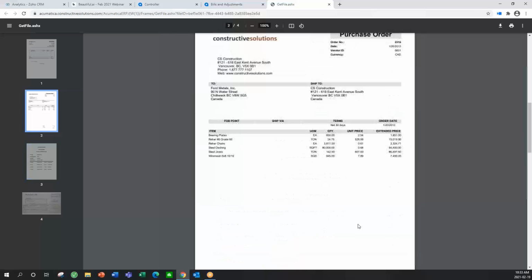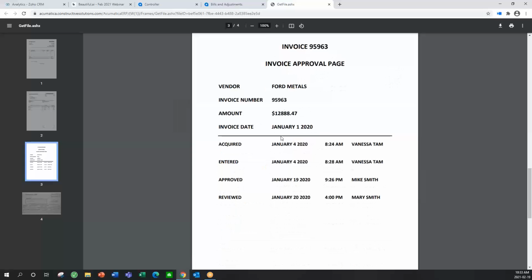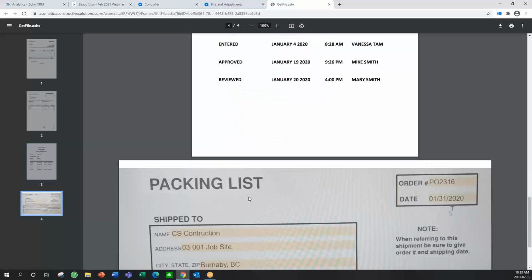On the next page, I can see the PO that it was related to, what we ordered, at what price, and the quantities. Here I have a full audit of when that invoice came in, how it was routed, who acquired it, who entered it, who approved it, who reviewed it and posted it.